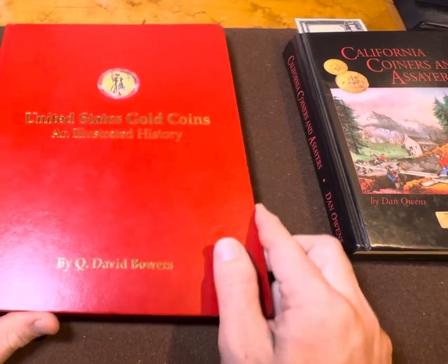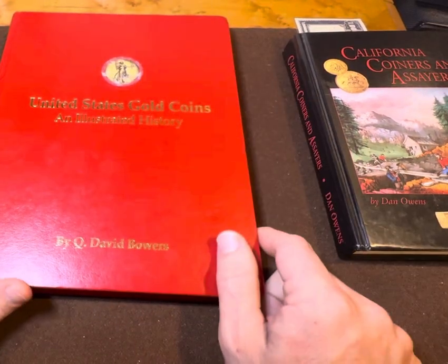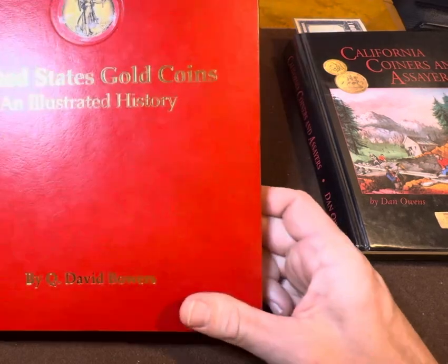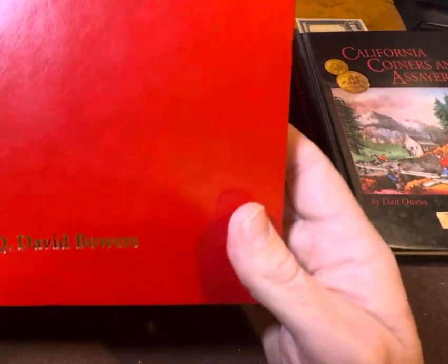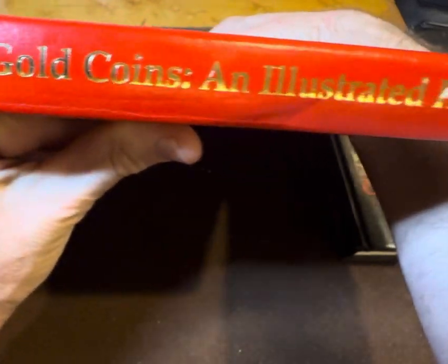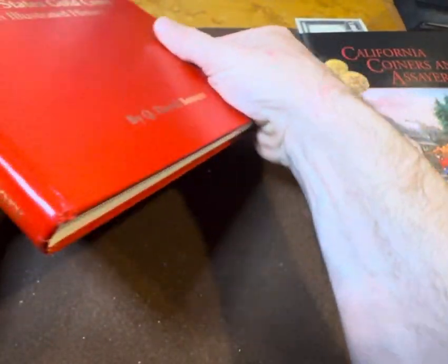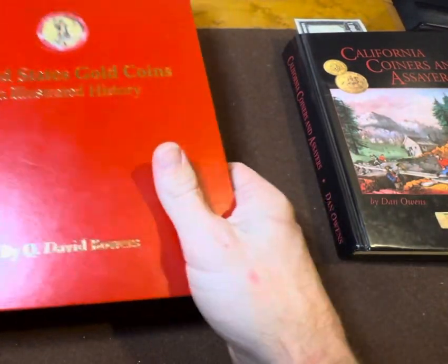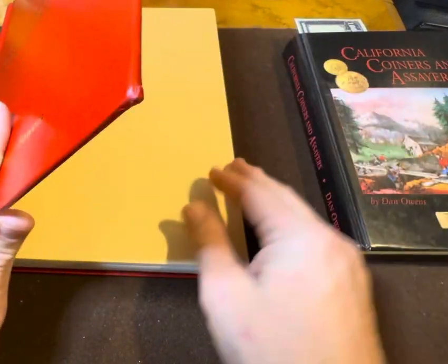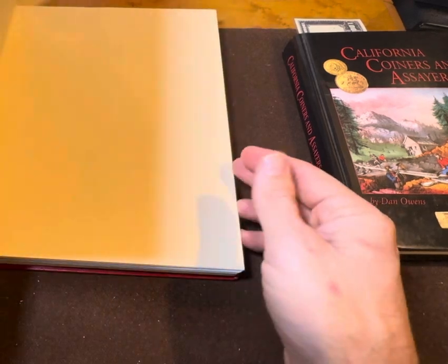Just wanted to come at you with a book review again, this time on United States Gold Coins and Illustrated History by Q. David Bowers. He's a dynamo in the industry, one of the biggest names there. I got this book used, always try to buy used. It's a great book. It's in great condition, just these things can be pretty expensive sometimes.